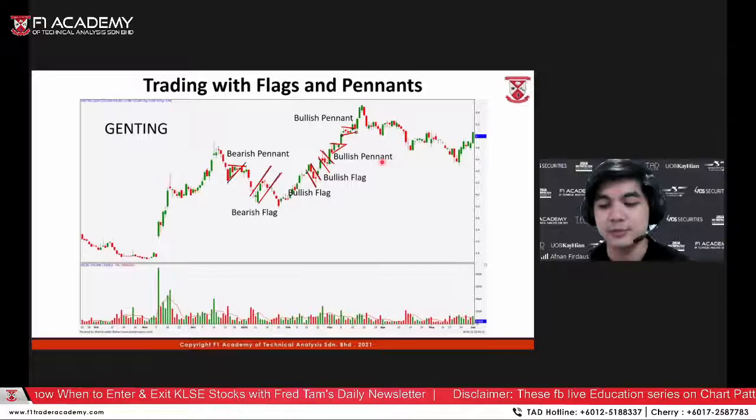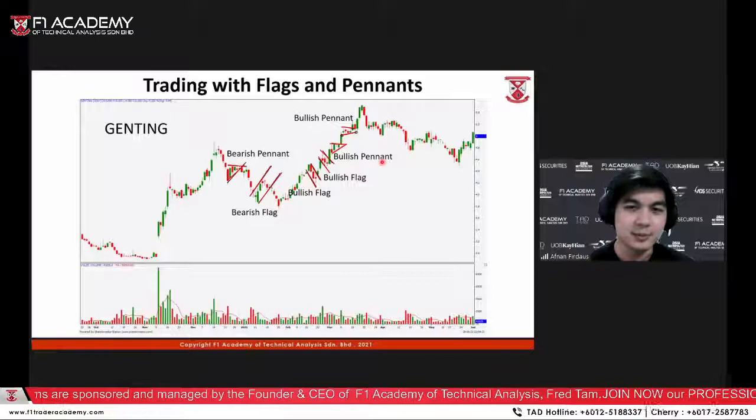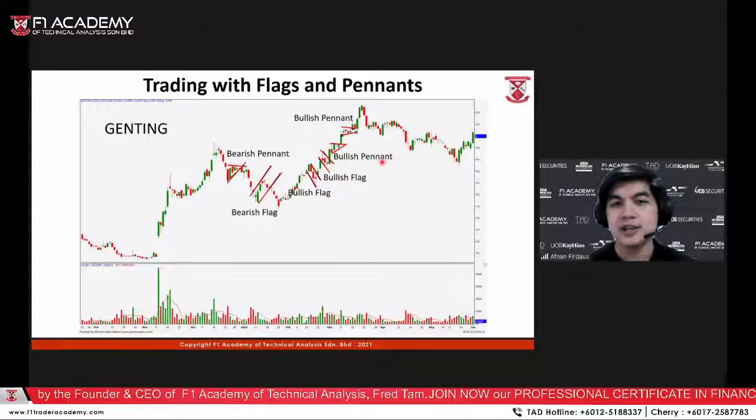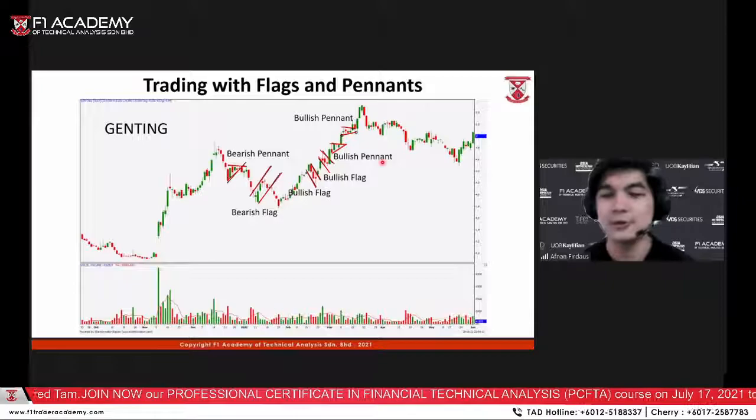Personally, I don't really trade these patterns, because my entry is usually earlier than these patterns, which is mostly based on TAD, Mr. Fred's trading system. But how I use this pattern is, if I already have a position inside a stock which I think is bullish, and then I see a bullish flag or bullish pennant breakout, I use it as an indication to continue holding, because the chart patterns are telling me price is still steady. It still has some way to go, so I can hold. But that's my way to trade, lah, all right? Everyone has their own trading style.